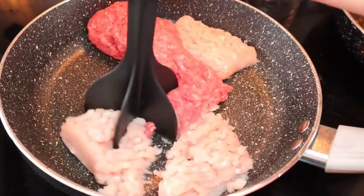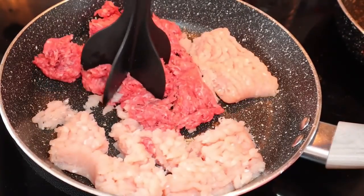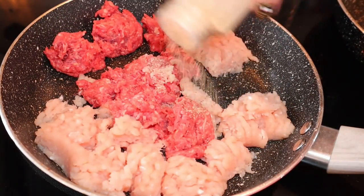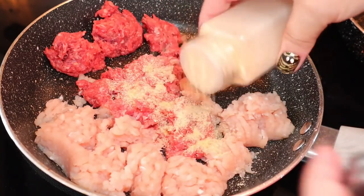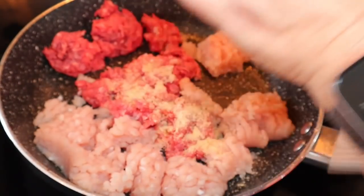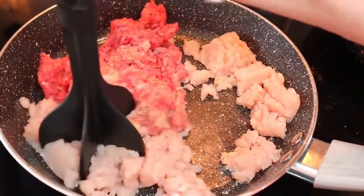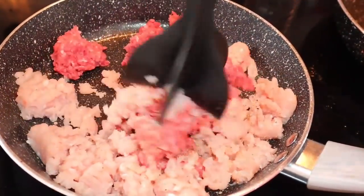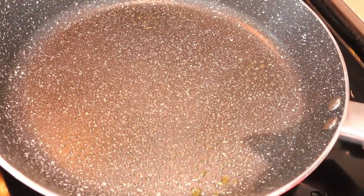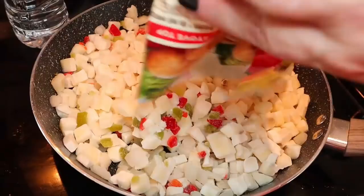All right, so then just kind of break up the meat a little bit. And now we're going to add about a teaspoon of garlic powder and then the salt and pepper. And then just start that cooking. So now while that's cooking, we're going to move over to this pan and add in the potatoes.